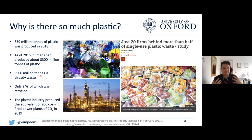And while we always think of the plastic pollution in our oceans, in our seas and the waterways, it's important to highlight that plastic pollution is also responsible for enormous quantities of carbon dioxide pollution. So the plastic industry produced the equivalent of 200 coal-fired power plants of CO2 in 2019. That's enormous quantities of carbon dioxide. And as I'm sure you're all aware, CO2 is a greenhouse gas and is a key driver in the anthropogenic climate change that we're seeing in our increasing global temperature.